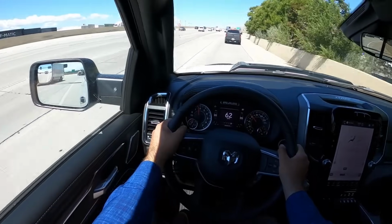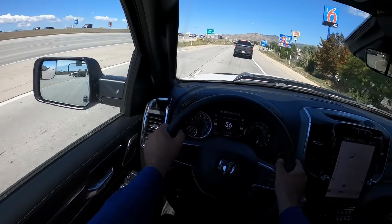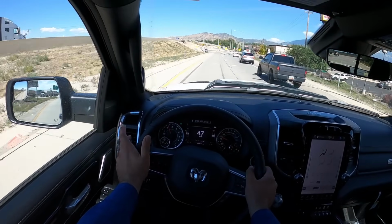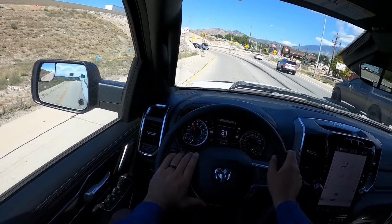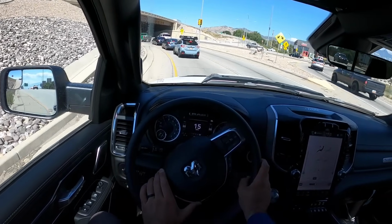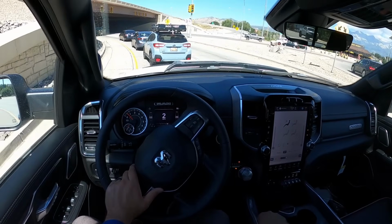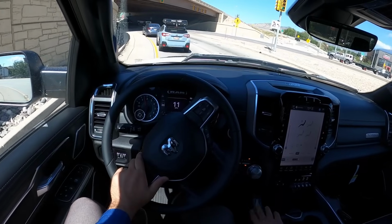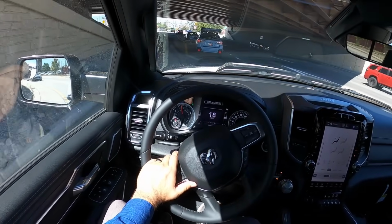Yeah, let's sum things up here with the Night Edition package. It doesn't really drive any different compared to a regular Laramie. I mean, the 22s, I don't really feel like it rides any harsher. They've done a really good job with the suspension on this, so even with the bigger wheels, it still rides really well. And yeah, interior wise, this doesn't feel any different. All the changes are to the exterior rather than to the interior with this Night Edition package.